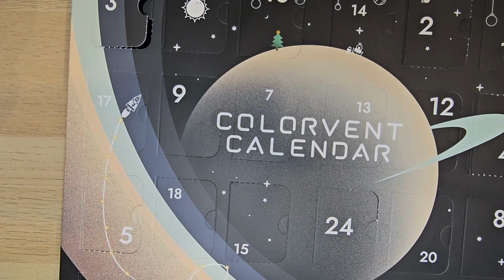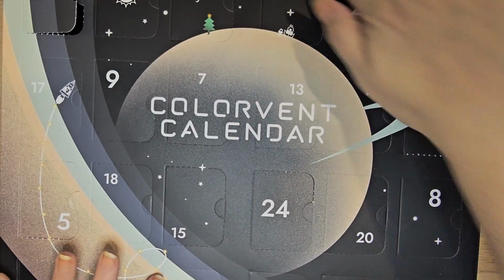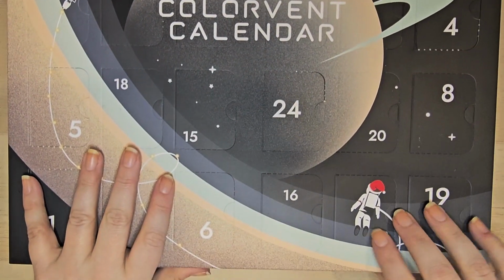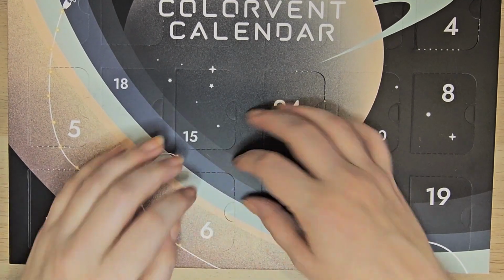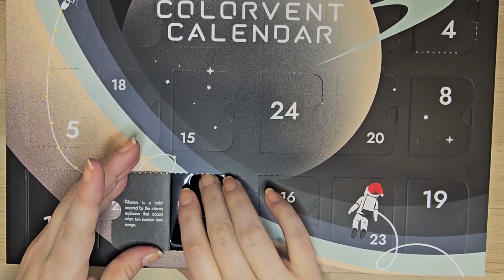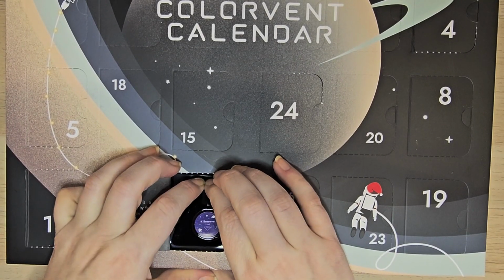Okay, while that dries, let's pull out the Colorvent calendar. So today is 6, and I'm gonna have to move the ink bottles that I have just off screen so that I can push this up so that the door is in view. Oh my goodness. Okay, there we go. I will say that the doors are easier this year. Kilonova. It's a color inspired by the intense explosion that occurs when 2 neutron stars merge.